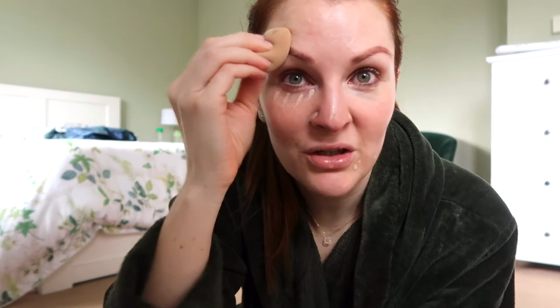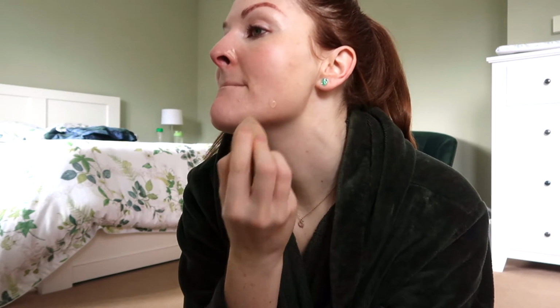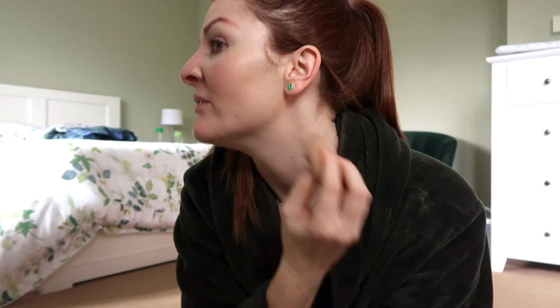We do actually have a new velvet cushion coming, which is going to be perfect to apply this. That's not coming till late May though. So I'm going to carry on with my beauty sponge for the time being. I'm just going to dab the excess on a couple of other little marks that I've got.